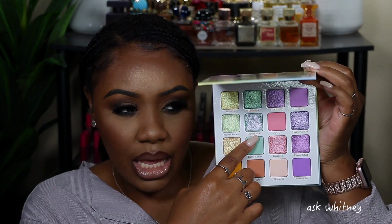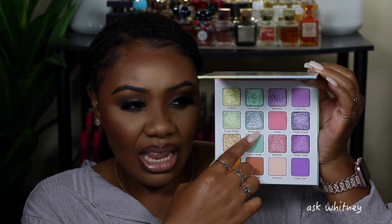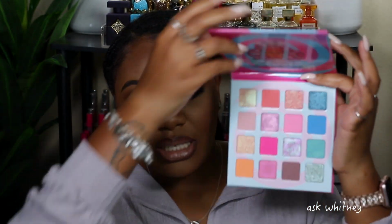She's cute or whatever. Now this shade right here, y'all can see it on camera. It's like a pink green shade. It's so pretty. So if you like pastels, there's this right here. And then I have the Candy Shop palette right here, and this is what this one looks like on the inside.